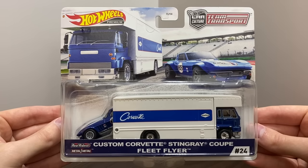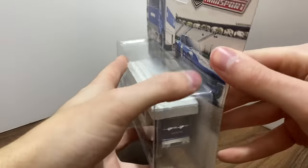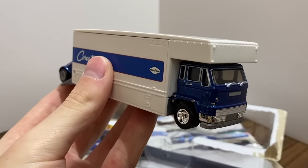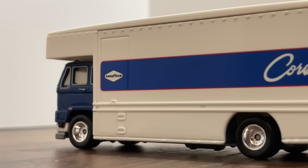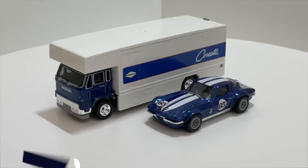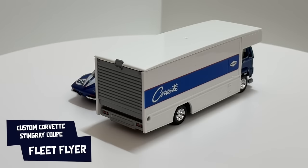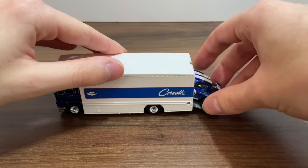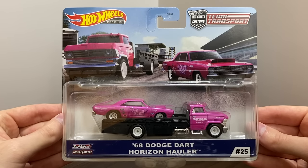Team Transport set number 24 is another favorite of mine. It is the custom Corvette Stingray Coupe with the Fleet Flyer. Rounding out our 10 team transport trucks for today is number 25, the 68 Dodge Dart and the Horizon Hauler.